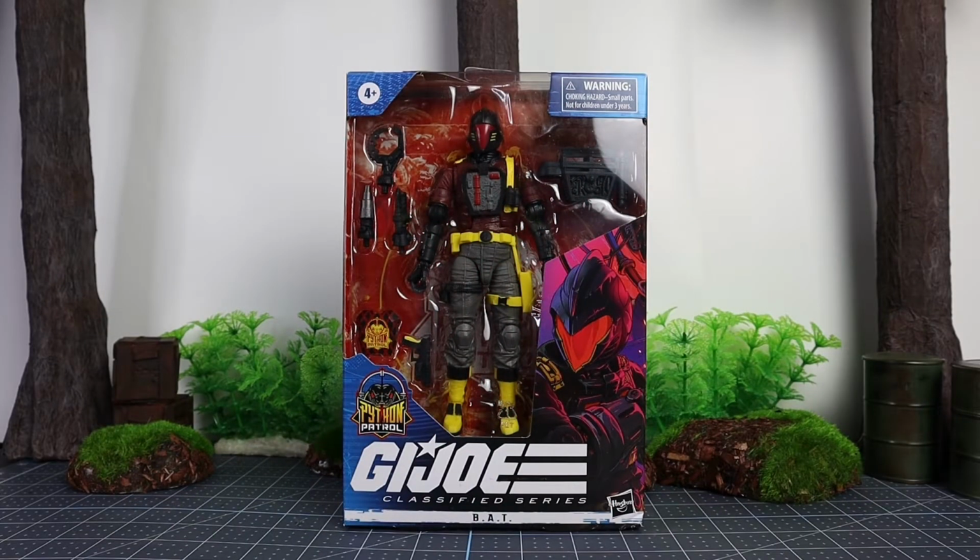Today at the Rabbit's Den, it's Seek, Infiltrate, and Destroy with this G.I. Joe Classified Series, Python Patrol, Battle Android Trooper, aka B.A.T. Cobra.